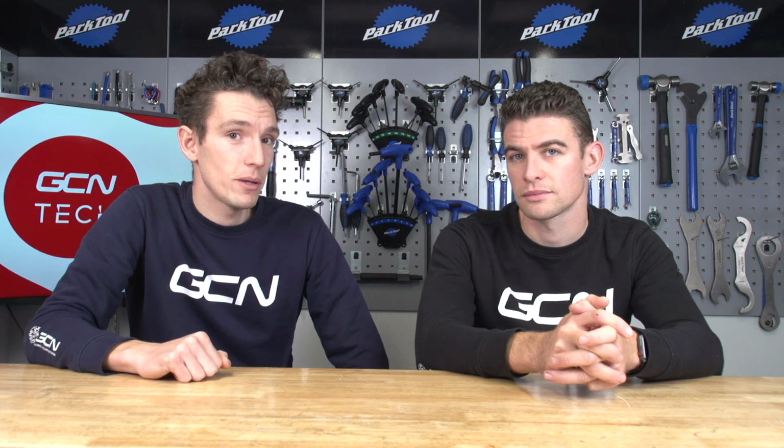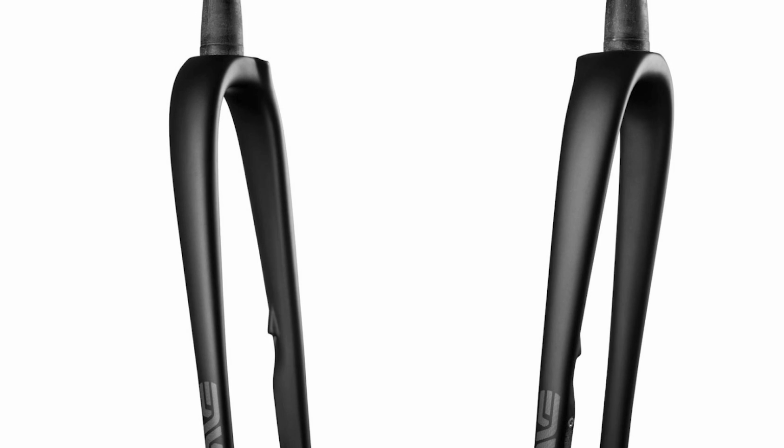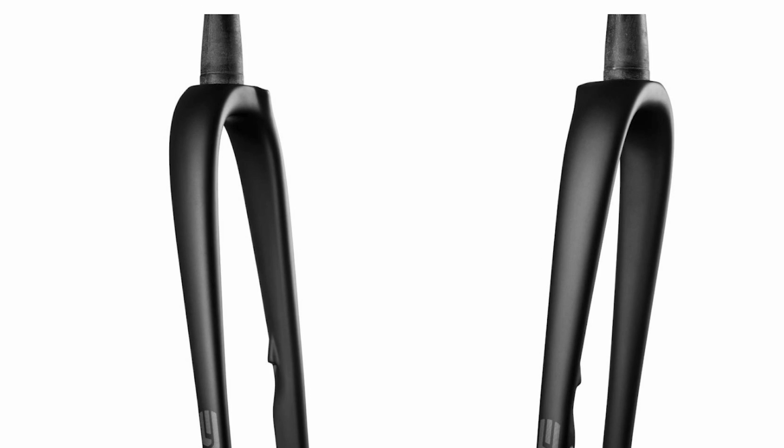Oversized steerer tube, all important clearance. 50mm for 650B wheels, 45mm for 700C, but bear in mind that Envy have to be conservative with their widths there in order to comply with the regulations that are placed upon them. So one would assume you could probably squeeze something a little bit plumper in there. Nice. 520 grams is the weight of their fork. It's not bad, and they look pretty cool as well.